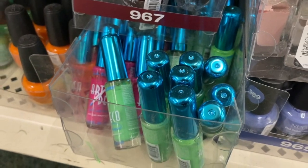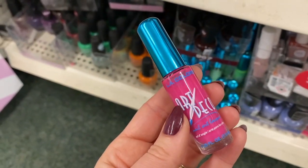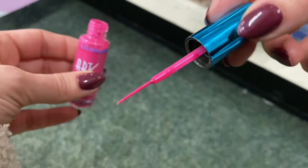Next up is nail art polishes. Now these are completely different than regular nail polishes. These tend to have long, skinny, narrow brushes that are used to make designs on your nails. You could end up paying a good amount of money for these kinds of polishes, but if you want to have a couple on hand, definitely grab them here.